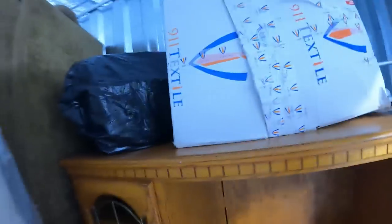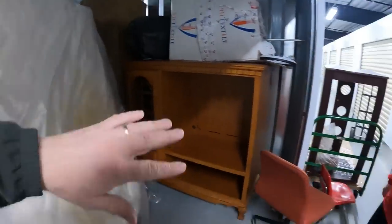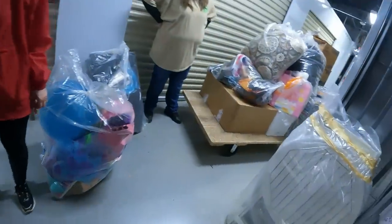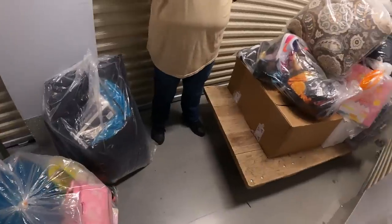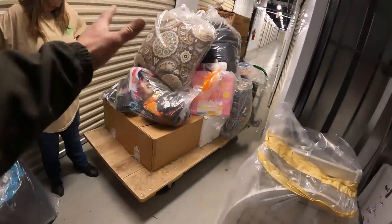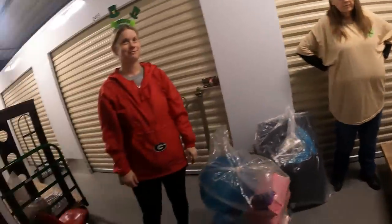Behind here, we have one of these old school TV stands. And we do have one more box, one more bag here. So overall, the furniture is kind of not really that great. Maybe the couch set's going to be decent. This is trash. Small stuff, pretty good once it's all added up. Three TVs, Xbox One, Nikes, lots of stuff. But this little set's gonna be good right here.